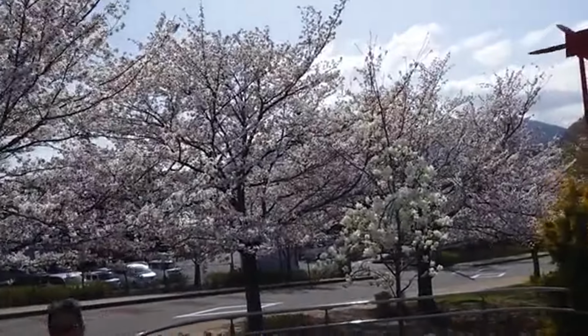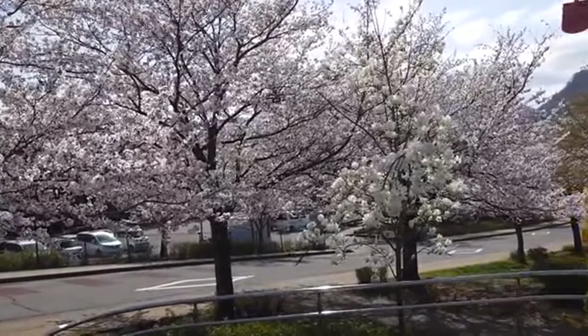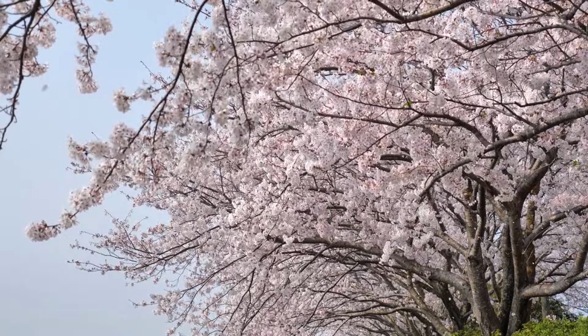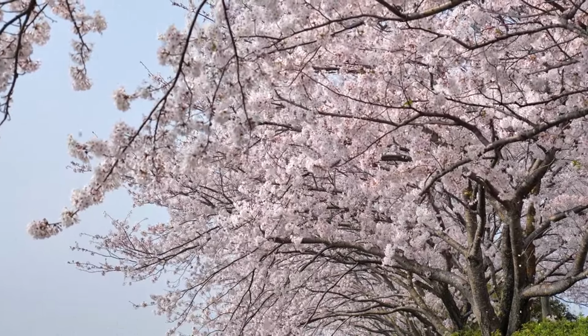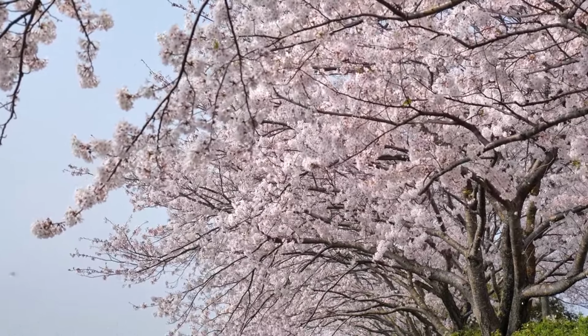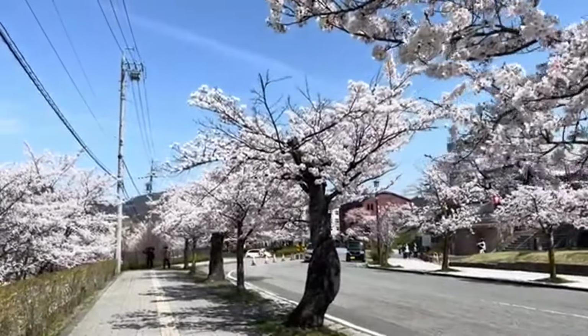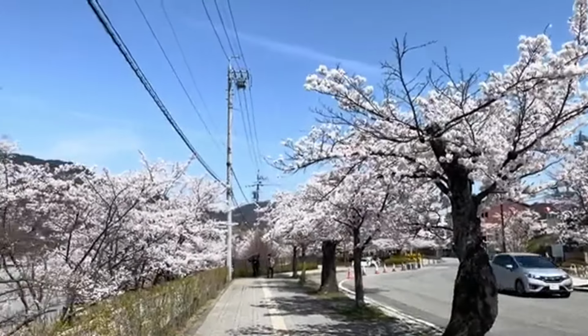Another nice local spot is Joyama Park, especially if you're visiting in spring. This park is filled with cherry blossom trees and turns into a beautiful hanami picnic area in late March or early April. Even outside of sakura season, it's a nice place for a walk, and it's close to the temple district, so you can easily fit it into your route.